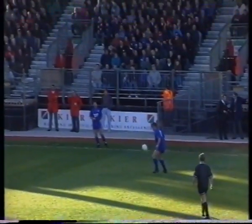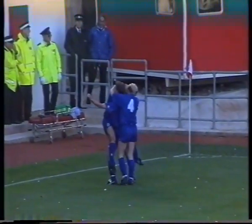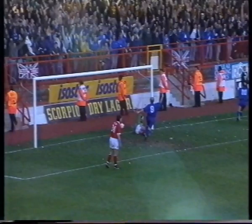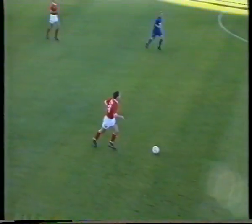Charlton make a substitution. I think it's going to be for Colin Walsh. I think his ankle's gone again. And they've scored. Well, it's all going on. Leicester have scored. Agnew has nipped in and put it past Charlton. It's gone from one end to the other. Charlton defence asleep. Midfield hasn't come back. And Steve Agnew has slipped in and scored in the 86th minute. Charlton need that one.